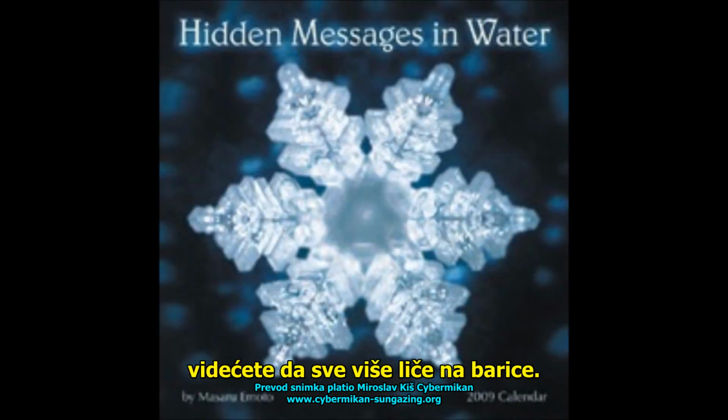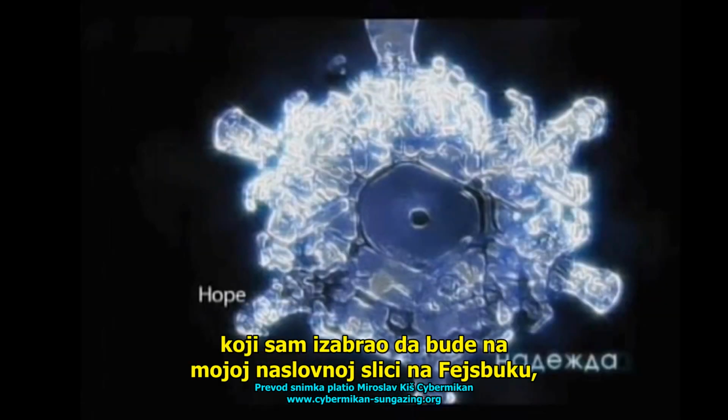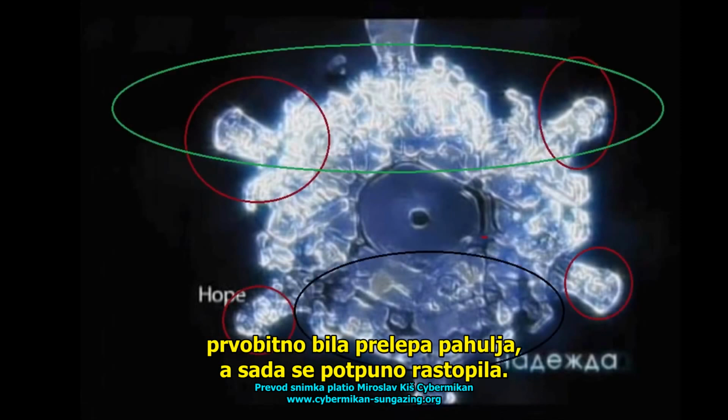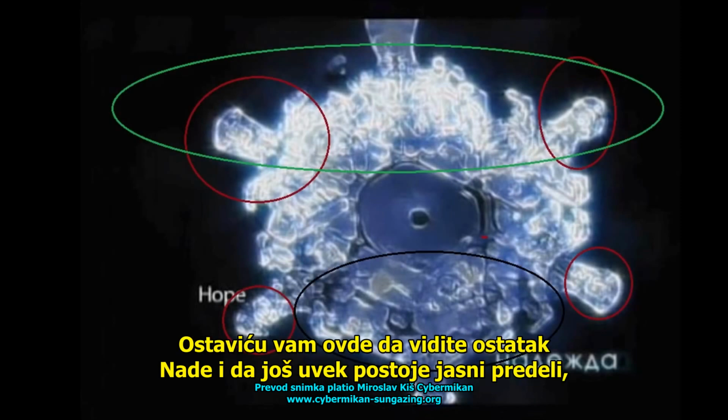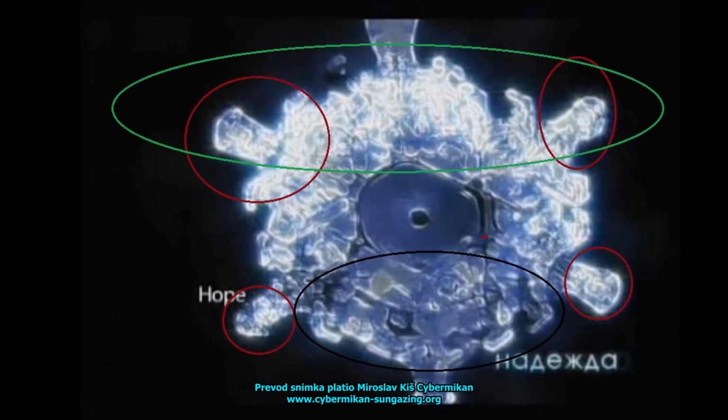If you come back and it looks like a puddle, and here comes my puddle coming up. This is just amazing, how this here, the Hope, is the one I chose for my cover sheet on Facebook. And it was a beautiful snowflake. It's completely melted. So I'm going to leave you with the remaining Hope that I show here. We still have some clarity and such. But here's Emoto, and thank you for listening.